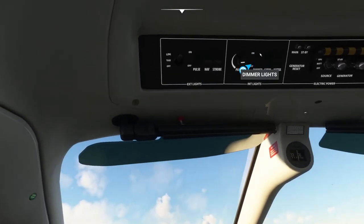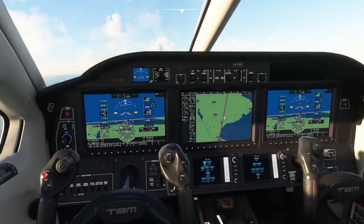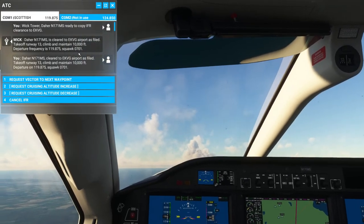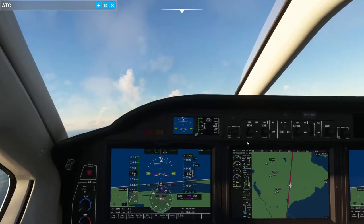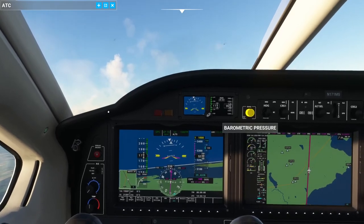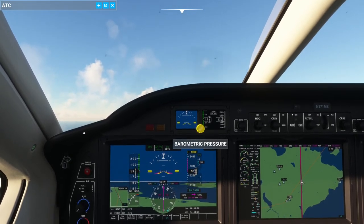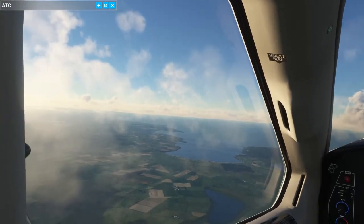This is what happens when you don't run checklists. Always run checklists, boys and girls. I thought she'd give me a 2-9-er. Should have set this really at takeoff, but you know. There we go. Bye bye, Scotland.